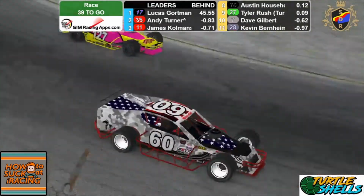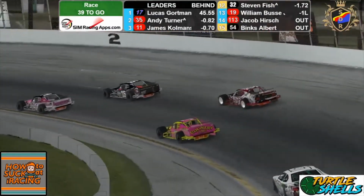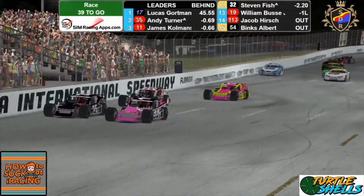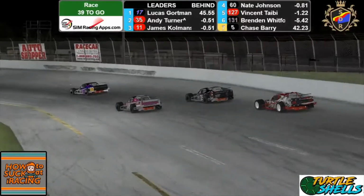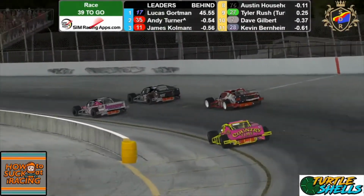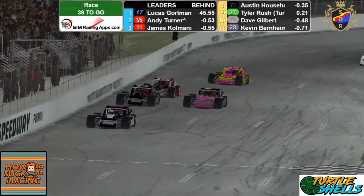Looks like they're going to try. No, the number 60 backed out, but they are still two wide behind him. Lucas is loving this, seeing this in his mirror, seeing them race side by side. That just lets him run away. As we see the 60 and Nate Johnson.